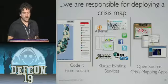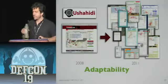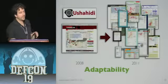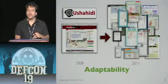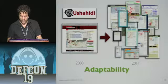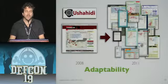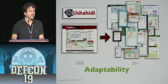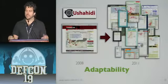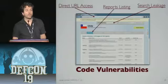Yeah, so what we're seeing a lot is that this is being used primarily by open source projects. The key from the good person side for using open source projects is that they are adaptable. We are dealing in very fast-paced situations where we don't have time to go back and ask vendors for a patch if something goes wrong. And we need to be able to add new features and new functionality on the fly as it's needed by our deployment, by the response organizations. But the downside, of course, is that we are going to have code vulnerabilities.